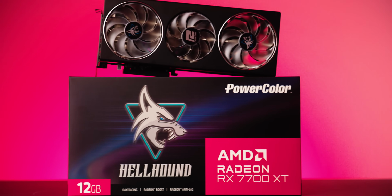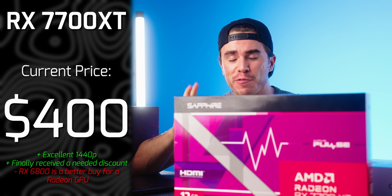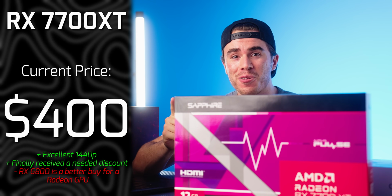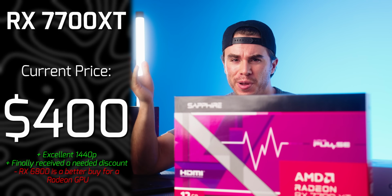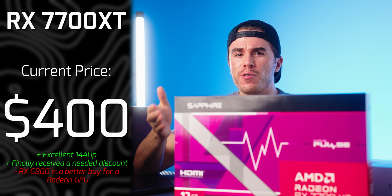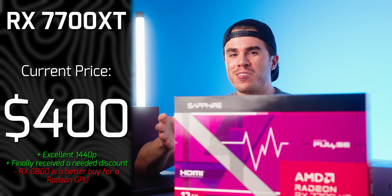In a way, this is also going to be a better buy than the next graphics card I'm gonna cover in the next price segment. That being the 7700 XT. This graphics card has gotten a nice price reduction at about $400. That is a good thing, but as per one of my latest videos, not latest, this is pretty old, I compared this graphics card versus the 6800 on launch, and the 6800 still won.